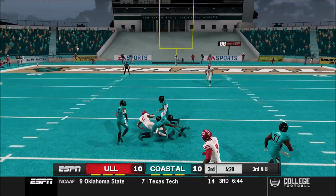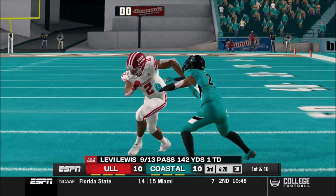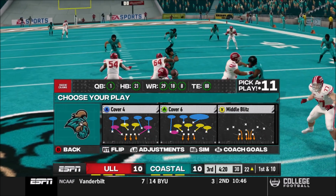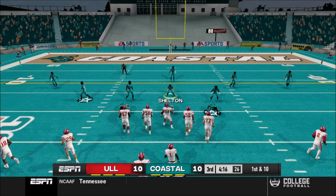Caught with room to work. They'll bring him down at the 22-yard line. That's good for a gain of 20 yards. First down. First and 10. Ball on the 22.